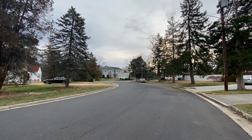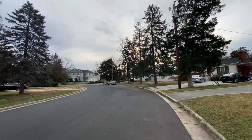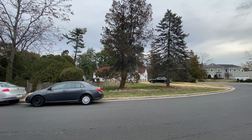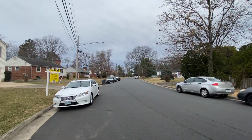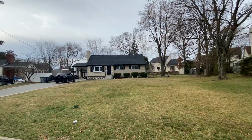Certainly as real estate values have increased in recent years, this is a place that's seeing some gentrification and some changes. But you do have certainly a mix of people in a location like this.